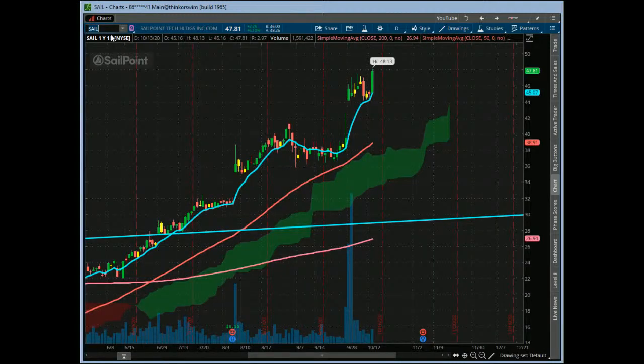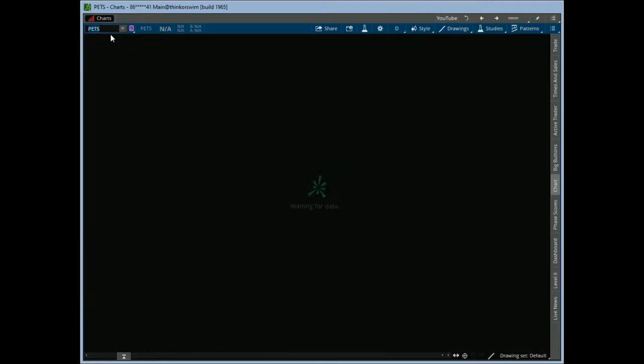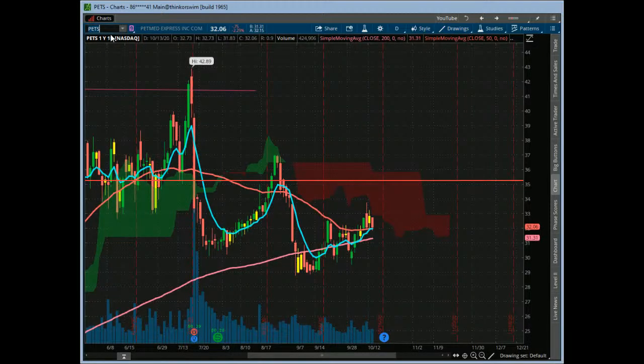So Sale, really nice on that one. Umesh, yeah, good candle on that one. Decent volume on it. I like how it broke over the recent turning point pivot high. Pets. Let's see. So Pets, a little bit of pullback there off the inside day, but it seems to have held the lows. So see how that holds right there.